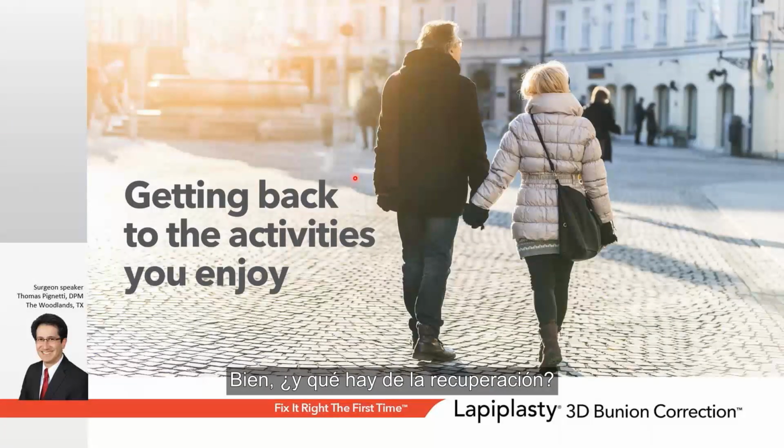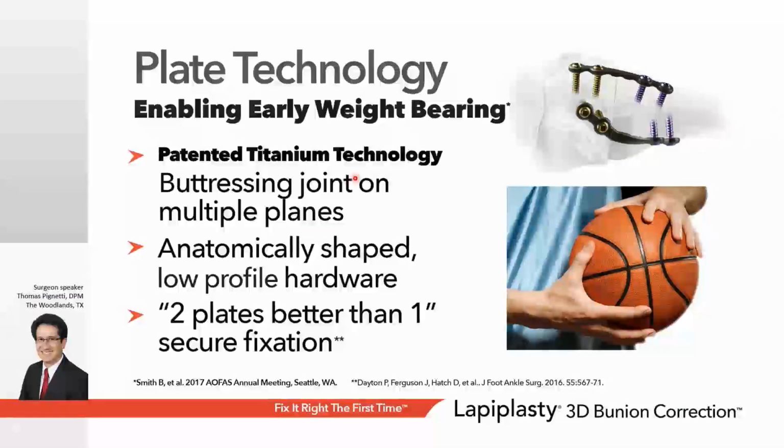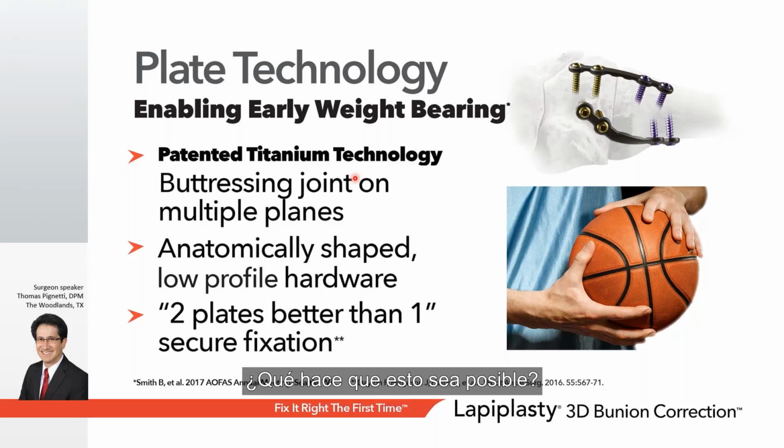Okay, so how about recovery? What about getting back to the activities that you enjoy? Now, one huge advantage associated with the Lapiplasty 3D bunion correction is the ability to bear weight on the surgical foot relatively early during the healing process. Now, what makes this possible?